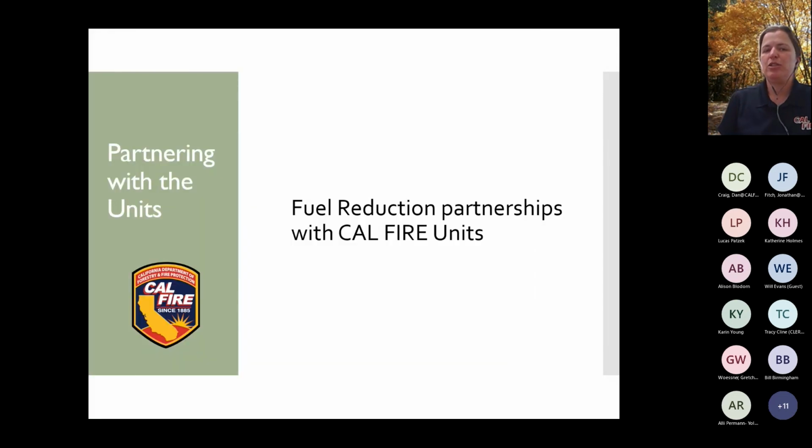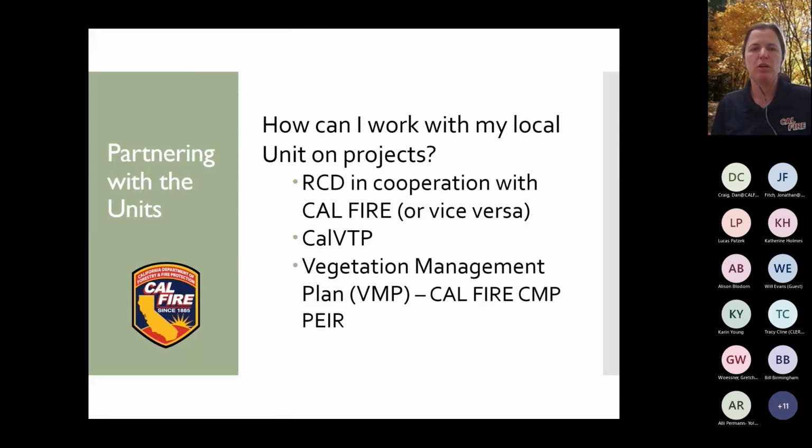Which then ties us into partnerships with the units. So, how can you work on projects with your local unit? The RCD could reach out to the local unit and work in cooperation with them, or we do have some units that have reached out directly to the RCDs to help us get projects on the ground, because we also have staffing shortages and are trying to increase the pace and scale, and know that the RCDs can assist us with that.